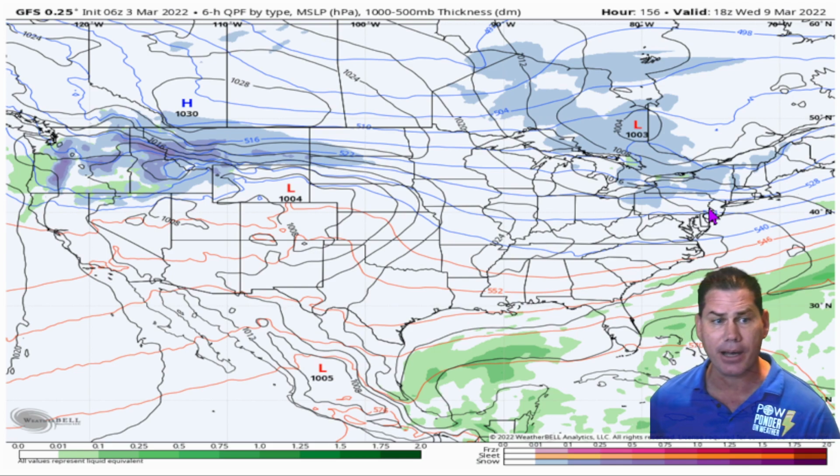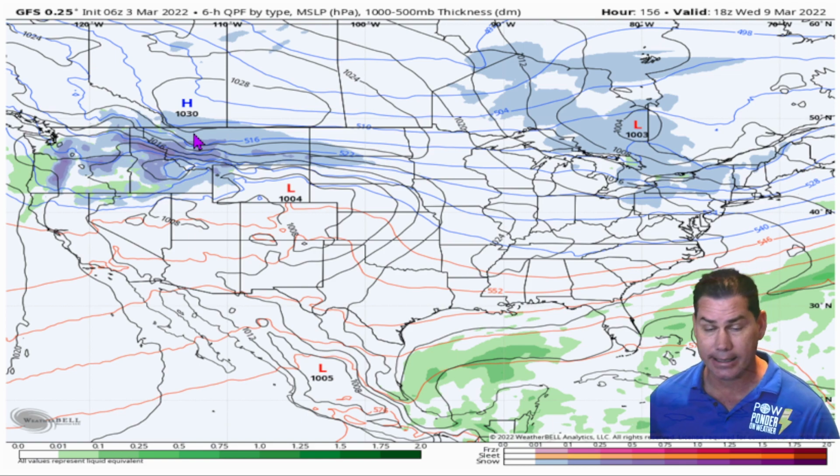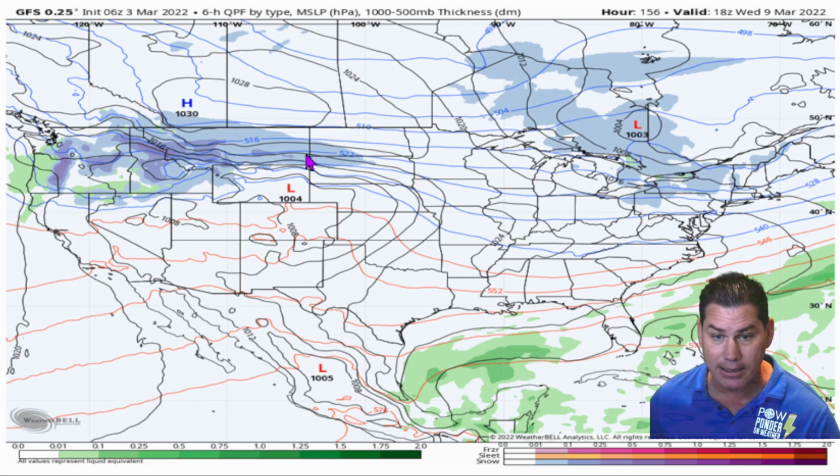So here's the setup on the surface map. As we take you back through the 9th, here's that initial trough heading south again. We've got more snow going to be breaking back out into portions of eastern Washington, eastern Oregon here, portions of Idaho, getting more snow back into Montana.